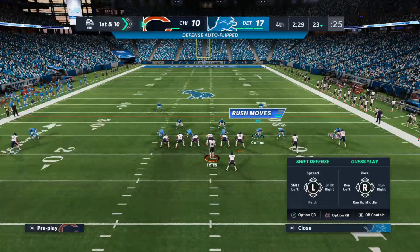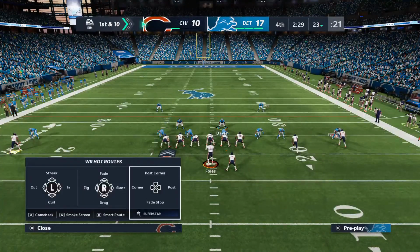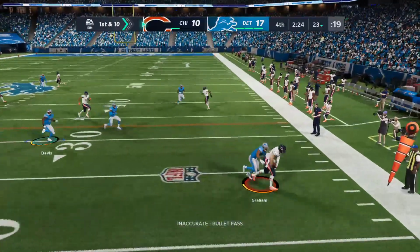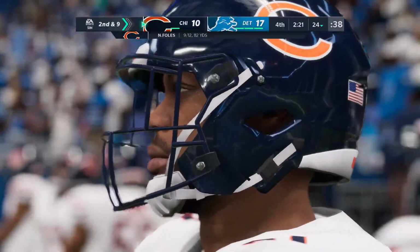Foles is going to lead the Bears to the line. First and 10 at their own 23. And from the shotgun, he'll throw. And Graham's got it. Complete. Not much there, only a yard.